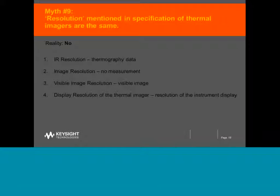Very useful for analysis. The second type of resolution is called image resolution, where no measurement data is necessarily included in the image. Which brings me to a point that when selecting a thermal camera, try to get one that gives you radiometric images, where every pixel on the image contains temperature data. Then there's a third kind of resolution, called visible image resolution, and this refers to the resolution on the visible image that is generated by the camera from the scan. And finally is the display resolution of the thermal camera, which refers to the instrument's display resolution itself. As I have boxed up in red over there, the most important is IR resolution that carries temperature data.